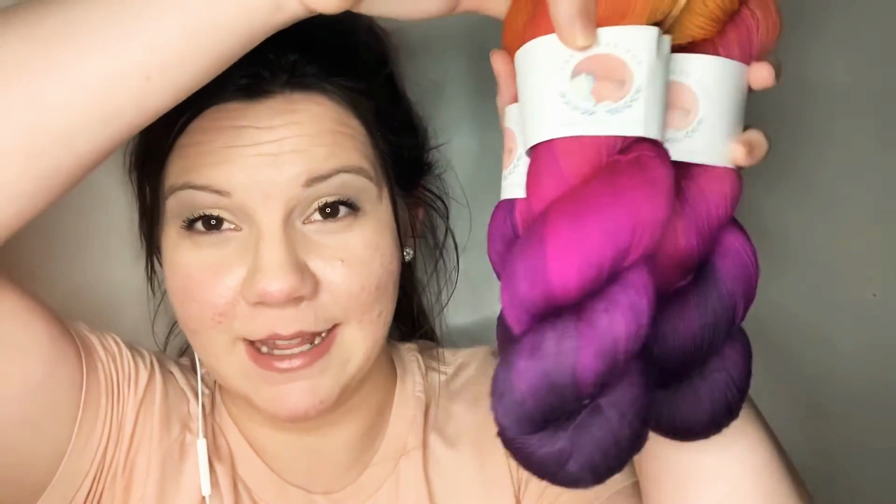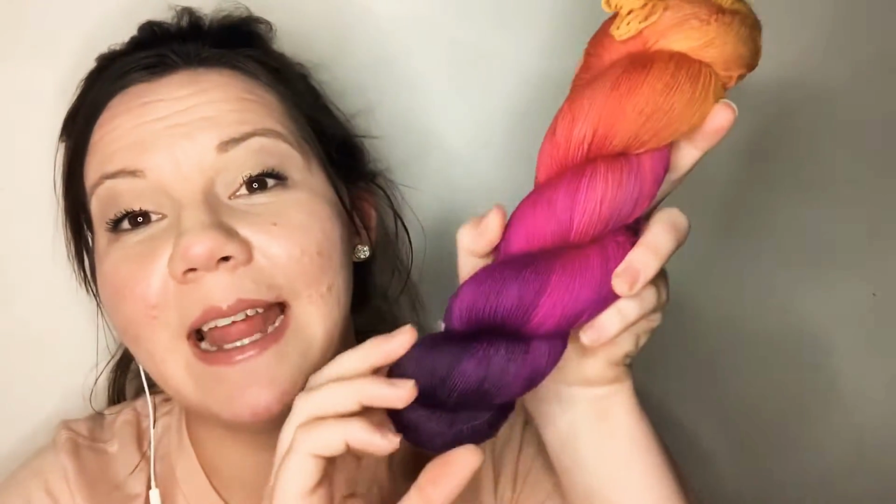Love that. Next up is another sock weight yarn, from a British dyer whose stuff I just drool over all of it. It's so beautiful. Her shop name is the Fiber Fox, and look at that. Look at this amazing fade. Let me take one of these off. This colorway is called Arabian Nights.